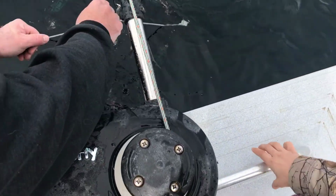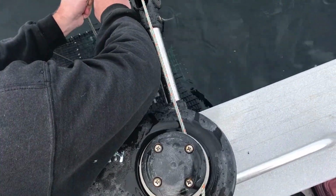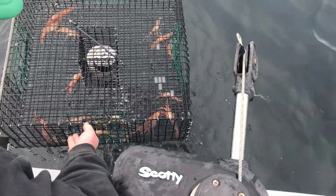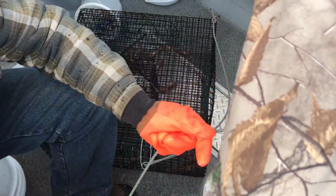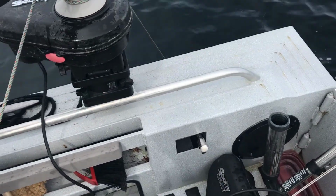Prediction might have been. There's a few in there, not gangbusters. That's dinner today. With some salmon. Yeah. Okay. 1, 2, 3, 4, 5, 6. What's going on here? 17.